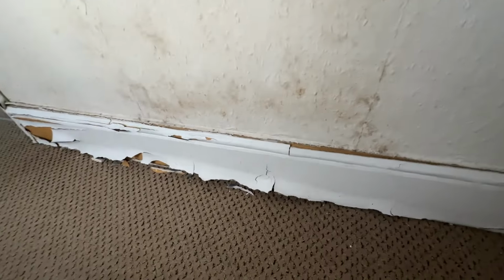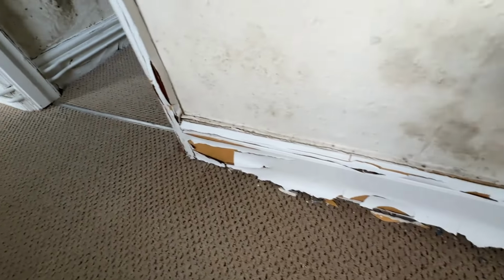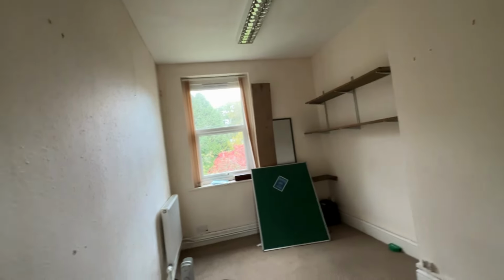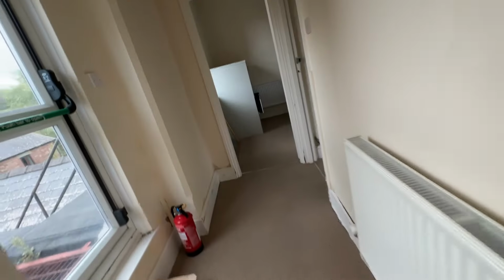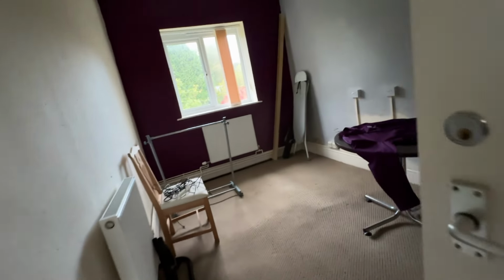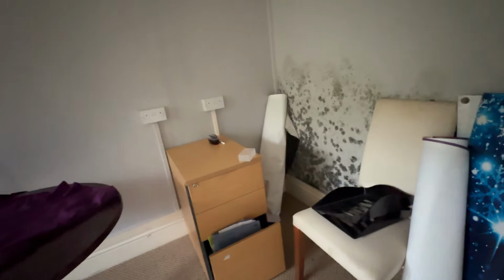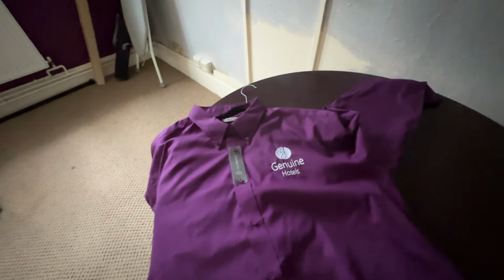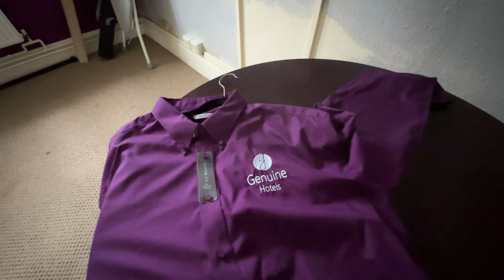Oh dear, look at the skirting board down here. It's bad. Anything good down here, Danny? Just another office. Oh, this was a laundry room by the looks of it. Here's one of the workers' uniforms, brand new shirt, never been used.